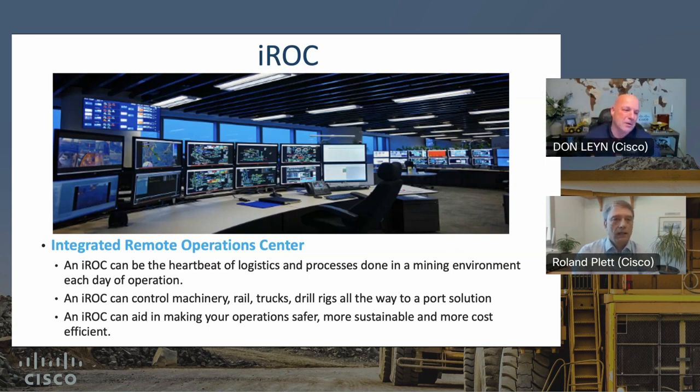All right. So, an iROC, it's something that's been around for a long time, and they've been segregated to some degree in various industries. We've all had some sort of a control center, whether it's a CAT command control center or a trailer out on a mining operation, or it's some other automated solution, or it's an office that has a few computers sitting around. But it's really starting to get to the point where you need something consolidated, so you can make the iROC the heartbeat of your logistics and processes that are done in the mining environment, for each day of your operation.